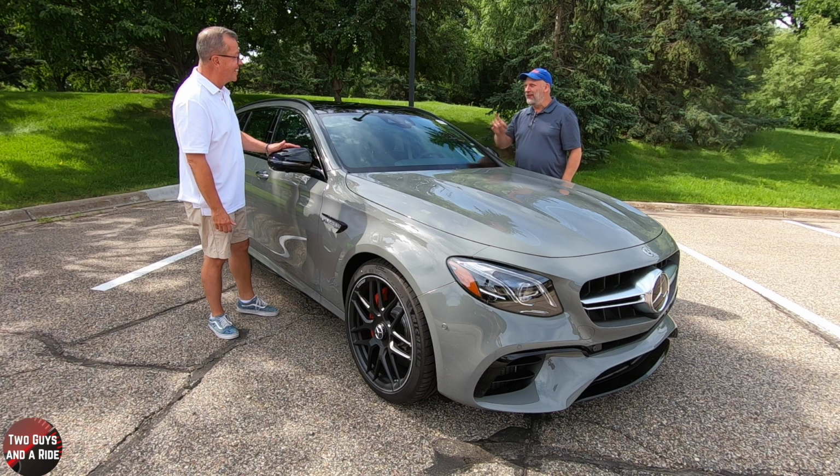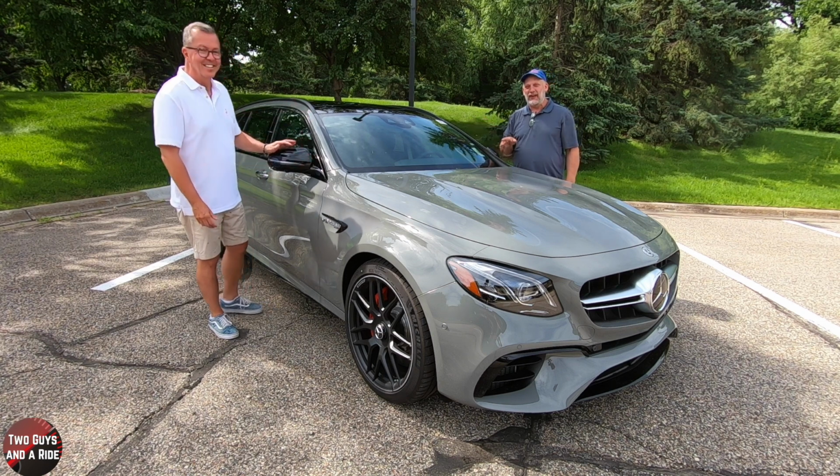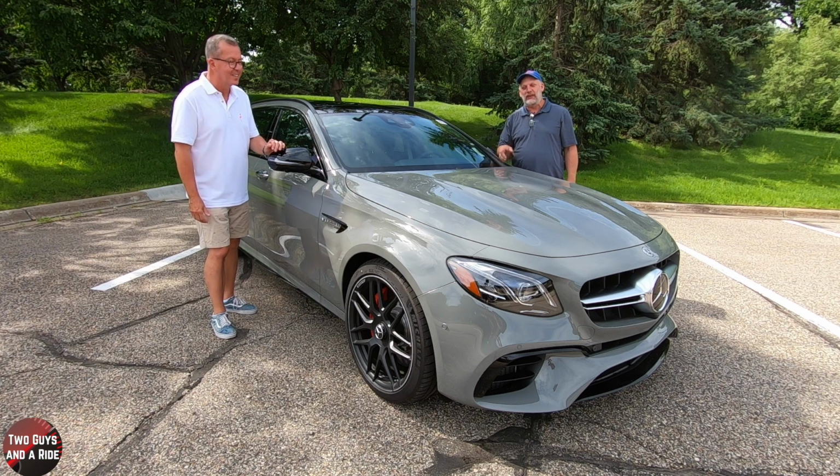Today, folks, we are looking at the... It deserves a drum roll. It does. The 2020 Mercedes-Benz AMG E63S.